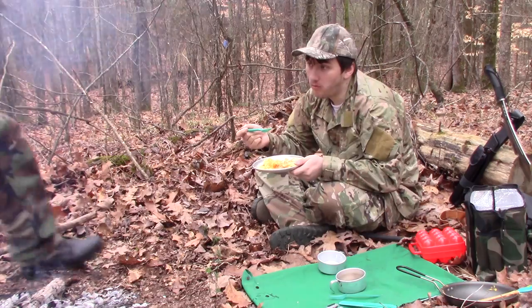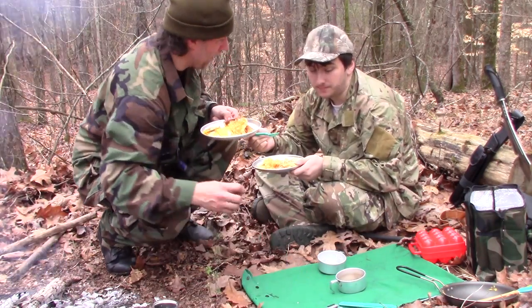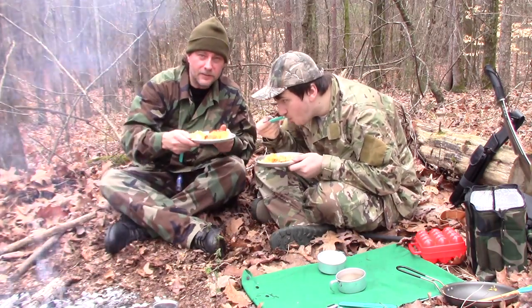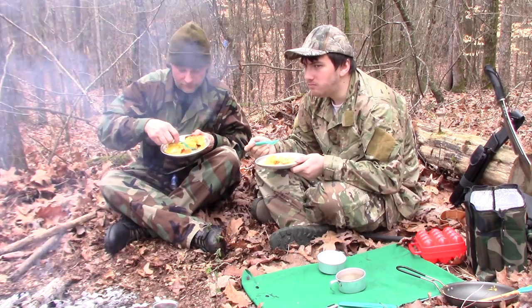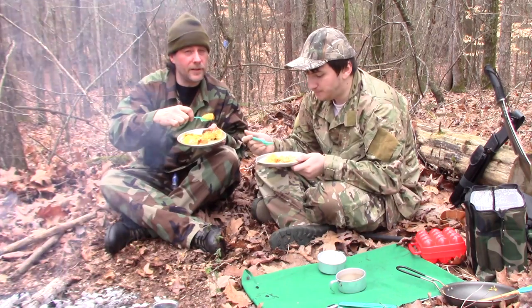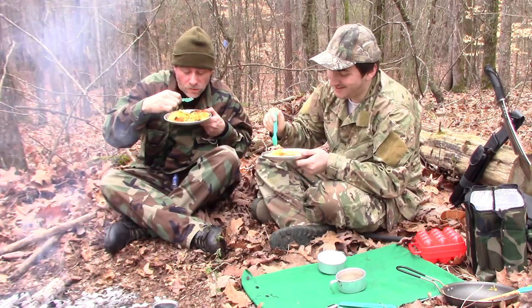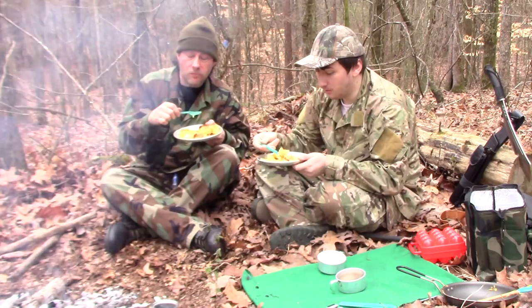What do you think? That's definitely good syrup. Oh yeah, of course. Absolutely. It's almost more like honey than actual syrup. Well, it's got honey, molasses, sugar cane, and corn syrup. That would explain it. Mmm. So you can really taste the honey then. Oh man.